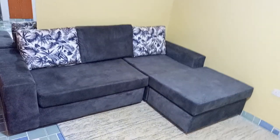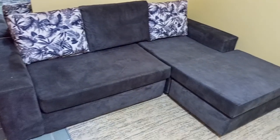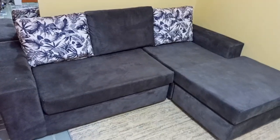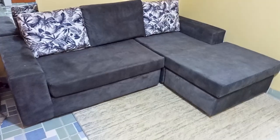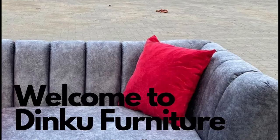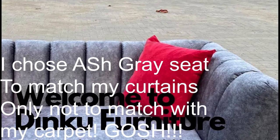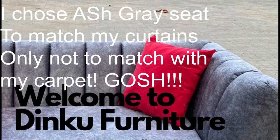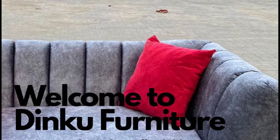So, guys, after 1 month, I was turning a year older. I decided to gift myself this seat here, but guys, this was not my first seat selection. These were the curtains that I had before I bought my seat. When I went to the showroom, I really wanted a dark gray, but you know how ladies we are, we are very indecisive. So I thought of my curtains, and then I saw this ash gray seat, and it was so beautiful.